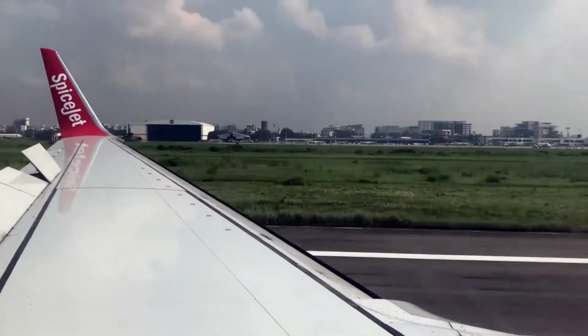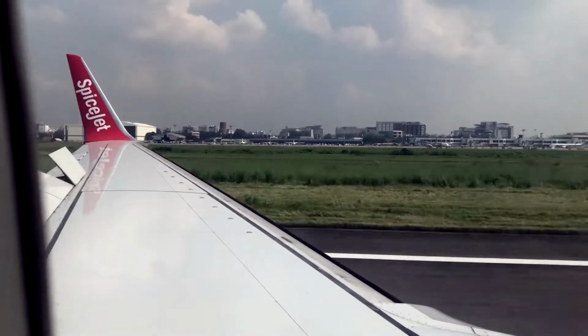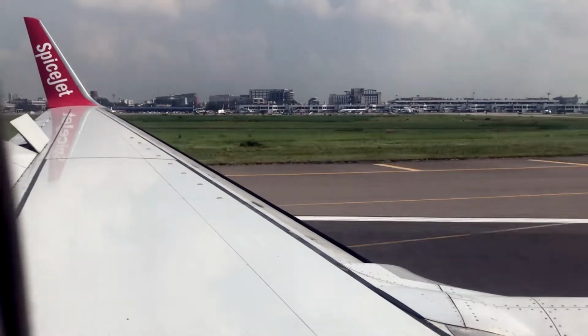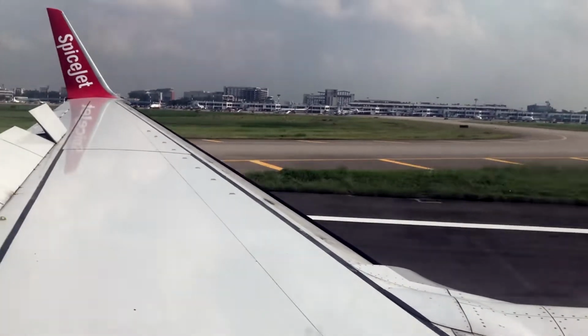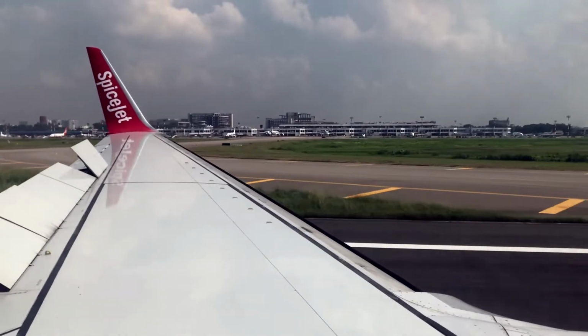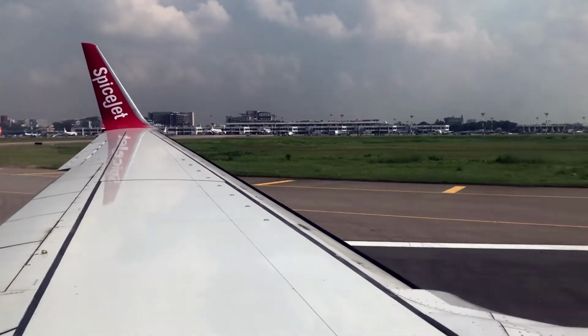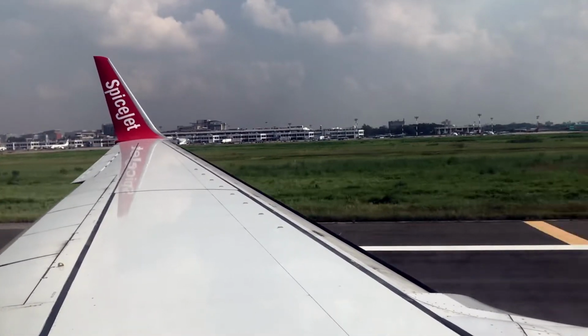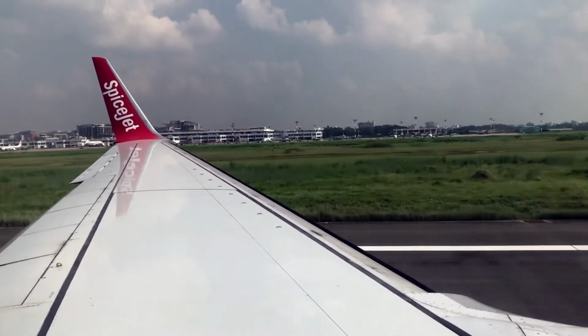After landing on runway 14 at Hazrat Shah Jalal International Airport at Dhaka, we taxied quickly to the international terminal. We were guests of the India-Bangladesh Friendship Foundation, which meant we were VIP guests and ushered through immigration and customs very quickly, surprisingly quickly actually.